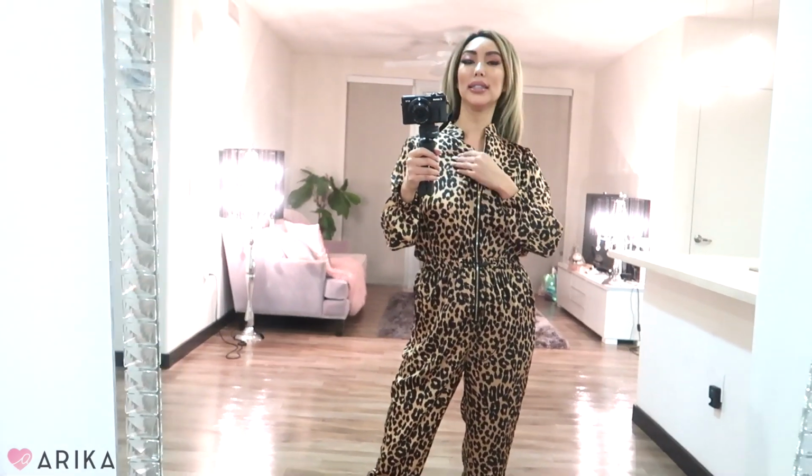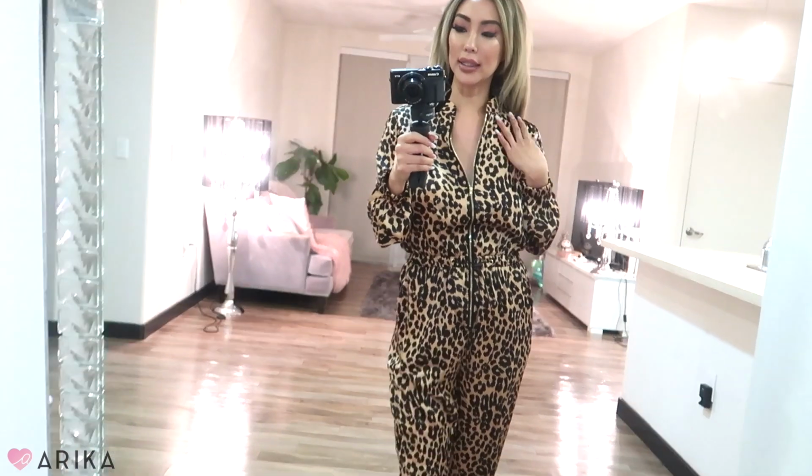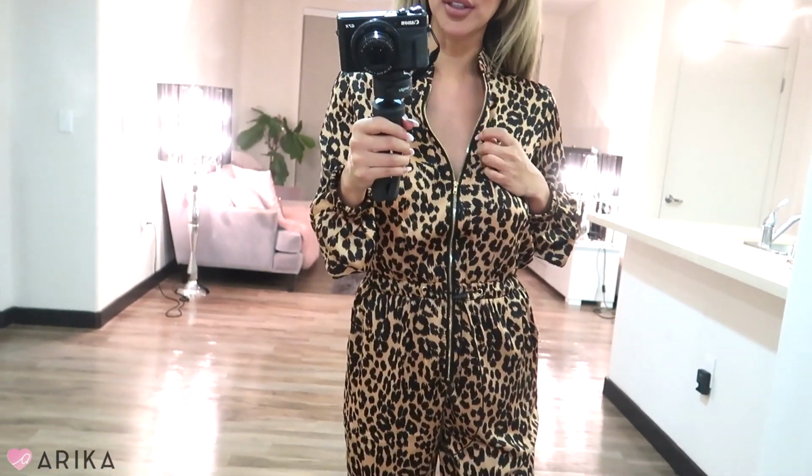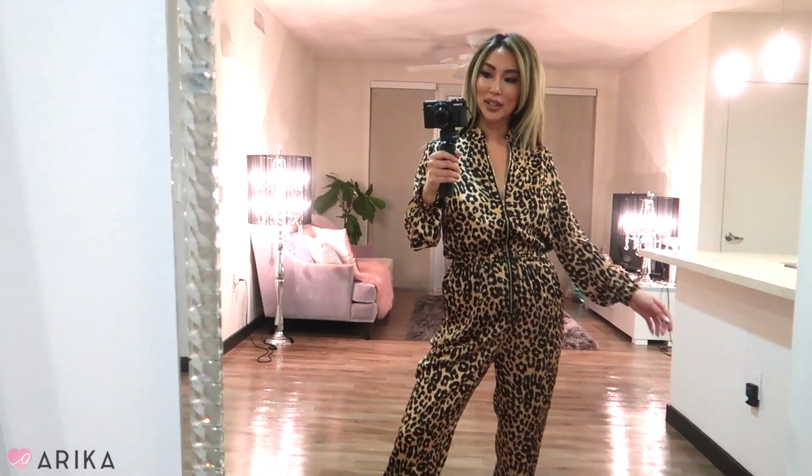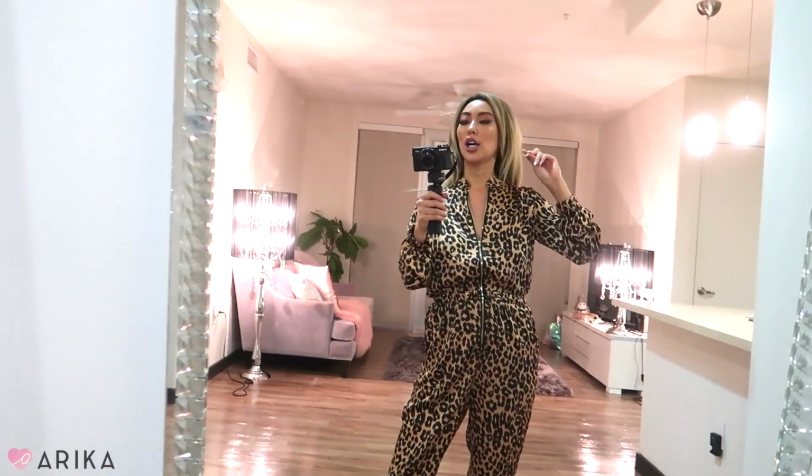jumpsuits in general. Look how cute this is. This is a one piece. It is a onesie, but it is the silky material, so it's not really like pajamas or sweats, but you can wear this out with some heels. I feel like you could even belt it, and I love it. Love outfits like this because you can just go.